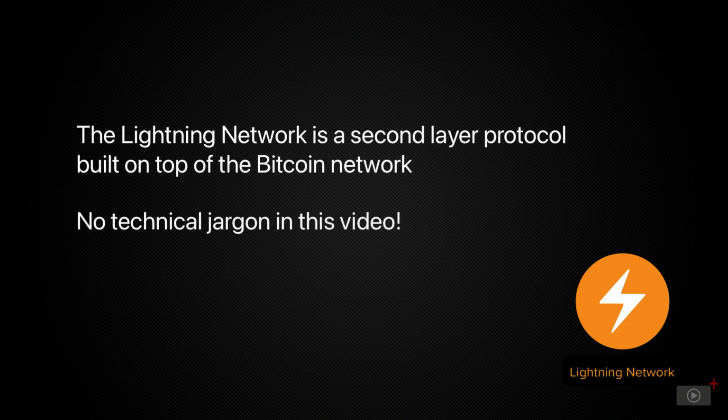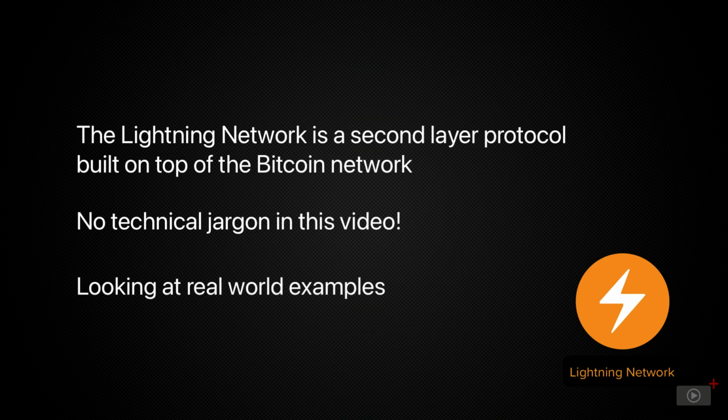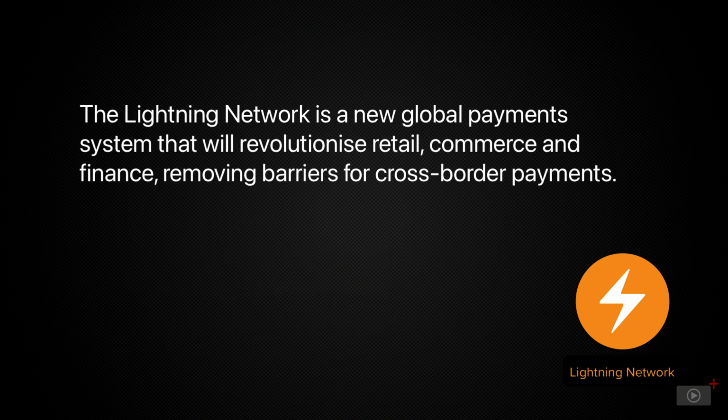However, I won't be covering how it works at the protocol level itself, in the same way I don't cover how SMTP or POP email protocols work when looking at an email client. Instead, I'll be looking at some real-world examples on how it's been implemented at this early stage. The Lightning Network is a new global payment system that will revolutionize retail, commerce, and finance, removing barriers for cross-border payments. Now, once you realize just how powerful this is, the potential impact is quite profound.